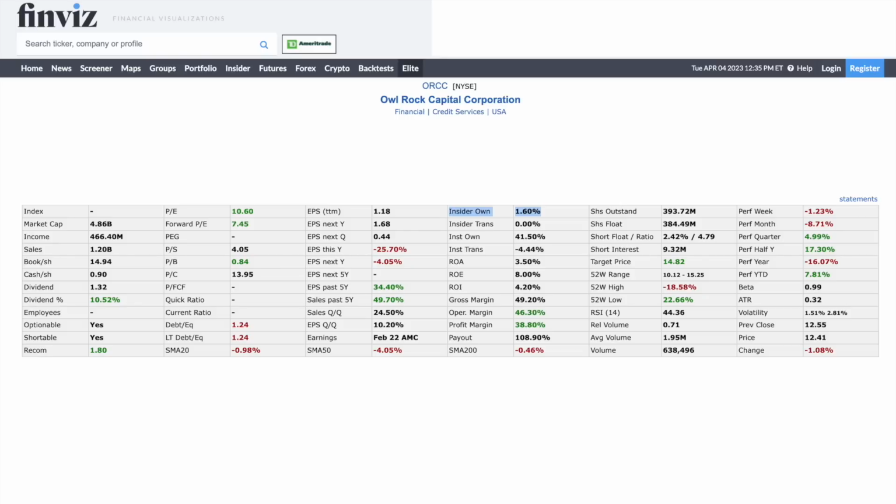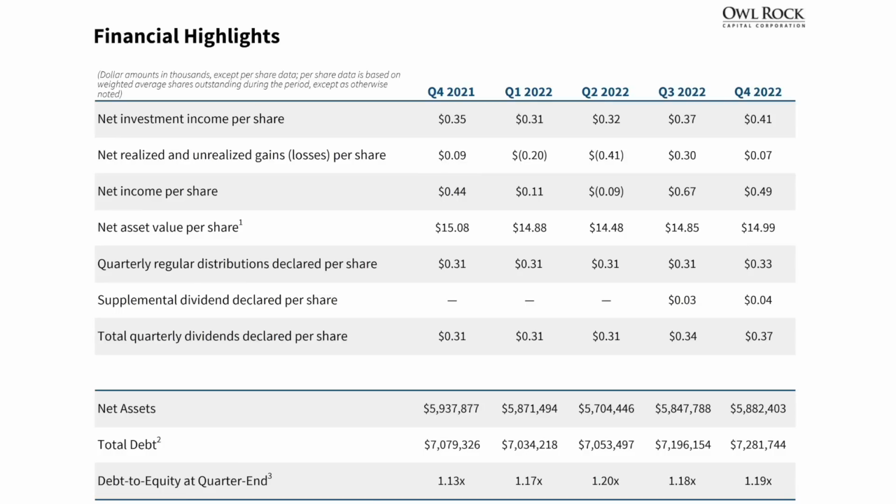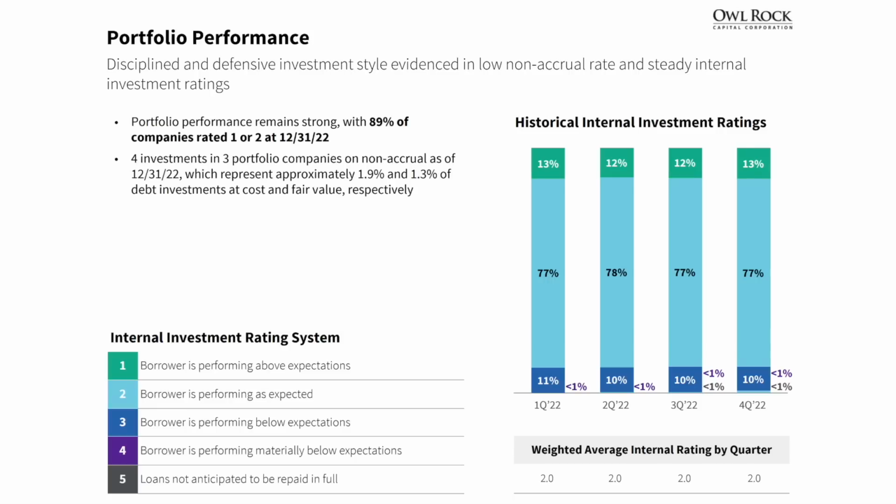I also really like just how well this company reports their financial results and their metrics. I've seen other BDCs report their results with less organized information, so this does make it easier to interpret Owl Rock's. They also have this portfolio performance report, which shows how well their investments have been doing. You can see as of last quarter, 13% of their investments are doing better than expected, 77% are average, 10% are below average, and then less than 1% are significantly below average or even at default risk.